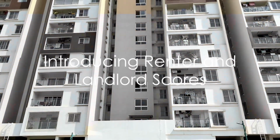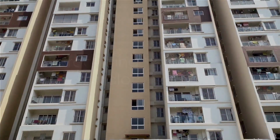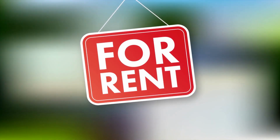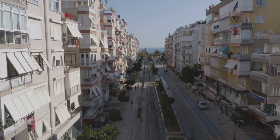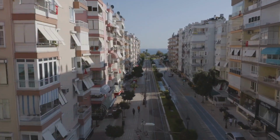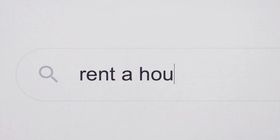So, what exactly are renter and landlord scores? They might sound complex, but they're actually quite simple. Picture a world where renting becomes a breeze, where there's more to it than the property alone. This is where renter and landlord scores come into play. Like a credit score, but specifically for the rental market, these scores reflect how you, as a renter or landlord, navigate the rental process.